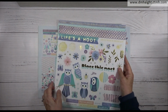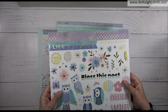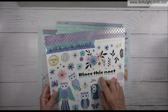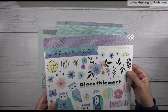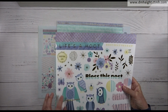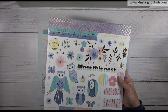And stickers, and these stickers have gold foiling on them in different places, so that's lots of fun. Bless this nest, life's a hoot. Look at these border strips, nice, lots of fun. Hoot hoot hooray, enjoying life, and these stickers with the owls on them, everyday smiles, and then lots of sentiment stickers. Owl always love you.